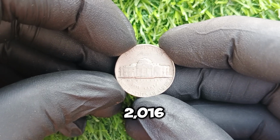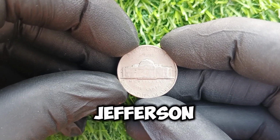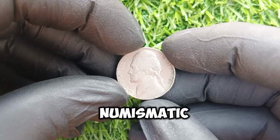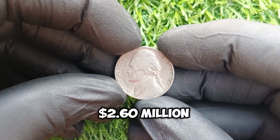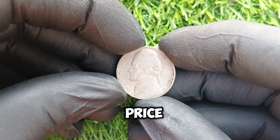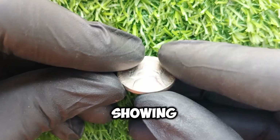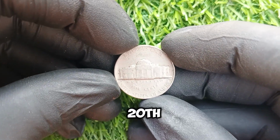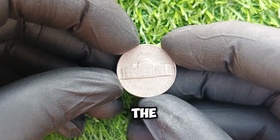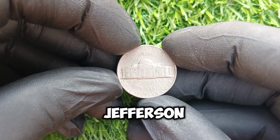In 2016, a 1964 Jefferson nickel without mint mark graded MS67 full step stunned the numismatic community by selling for $2.60 million at auction. This record-breaking price shocked collectors worldwide, showing that even base metal coins from the mid-20th century can rival the values of ancient gold pieces.